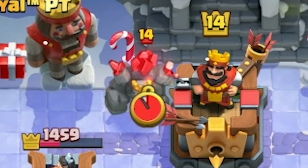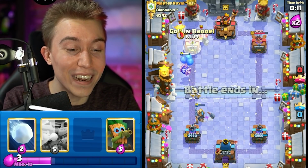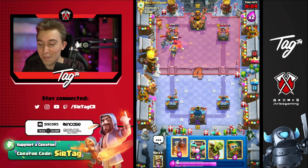He's got a Golem deck? Yo. That was the least anticipated card. What? Are you kidding me right now? I'm going to snowball here. I need to get damage. I need a lot of damage to come back in this game.